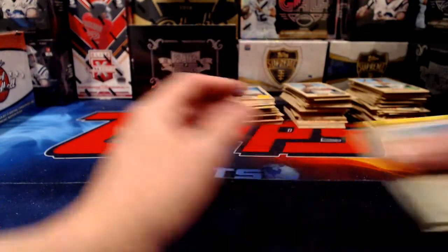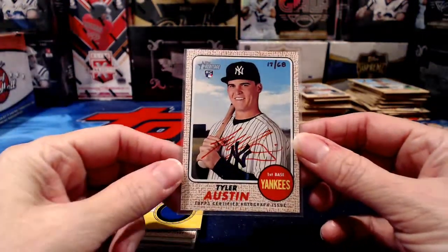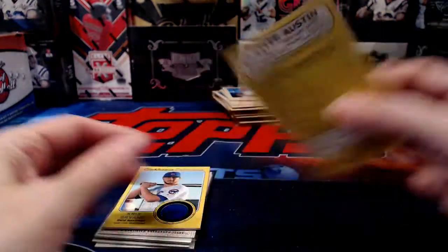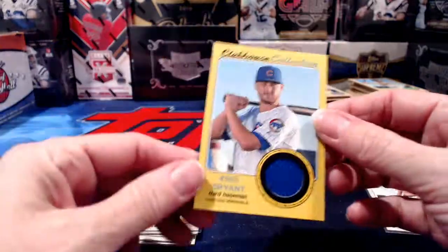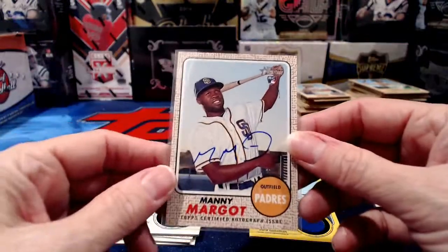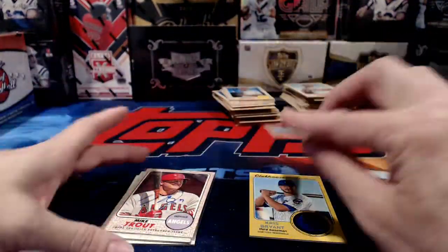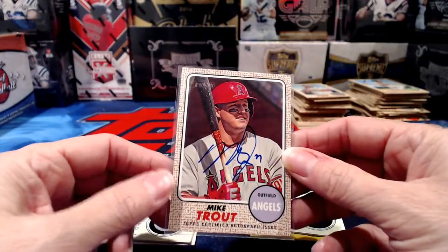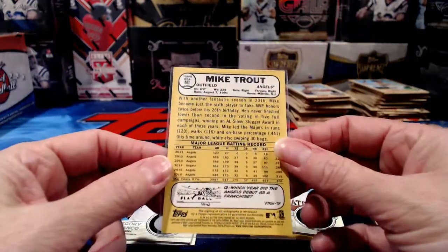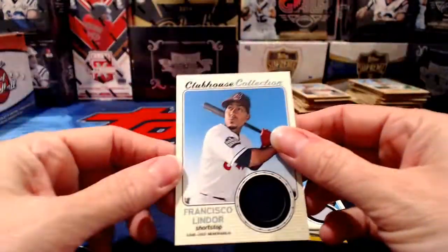And then our hits. The Tyler Austin, red ink to 68, hand numbered, of course, there at the top for the Yankees. Clubhouse Collection relic, Chris Bryant for the Cubbies to 99. Manny Margot for the Padres, that one is unnumbered. Relic, Andrew McCutchen, Pirates, unnumbered. The sweet little Mike Trout, that is a nice one for the Angels. Relic for the Pirates, Polanco. And relic for the Indians, Francisco Lindor.